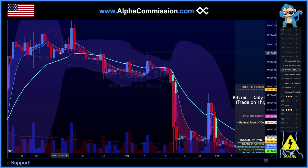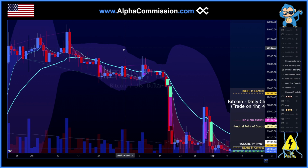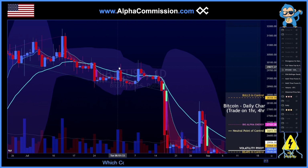You can see that when we have a drop, usually we get some type of a spike. What I'm very leery about is the second one. So let's just say that we dropped here, we bounced up nicely, we dropped again. The second one was pretty weak, okay? We got this bounce right here.